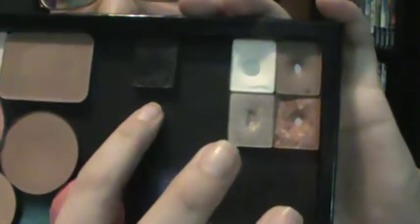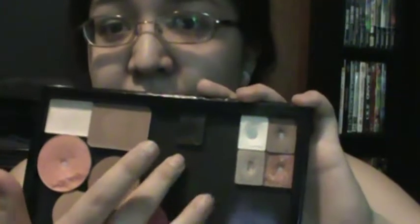But these are the four shadows that I for sure want to finish up this year. So this one's in the Buff, this one is Teddy Bear, Malted Milk Ball, and Copper Peony. This one over here is Black Sugar, which I put off to the side just in case I felt like using it. I'm not planning on trying to use this up or even hit pan on it.